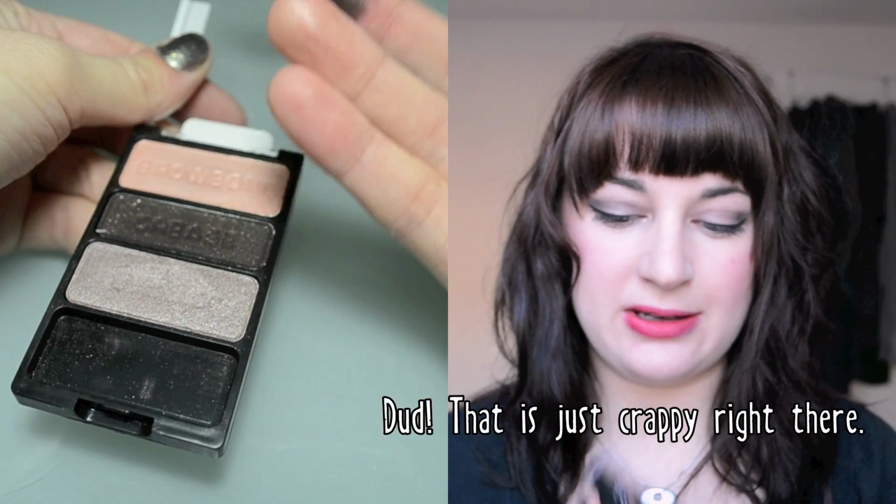The texture reminds me of MAC Star Flash shadows, which were a very, very soft, buttery texture, and the same is true with these. They're beautiful to apply, they blend really, really nicely. The problem I do have sometimes is that there can be a tiny bit of fallout, and they do fade slightly quicker than, say, a MAC eyeshadow, but to me that's not really an issue because these are just fantastic eyeshadows.